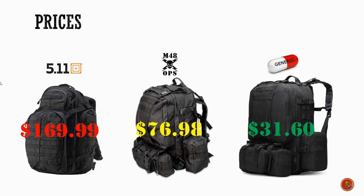So when you decide to do your bug out bag and you know what you want, always look for a cheaper option of the same type. The reason why I did this comparison is because I myself am building a bug out bag. And the first step in getting a bug out bag is getting a bug out bag. So I went with option 3, but something happened.